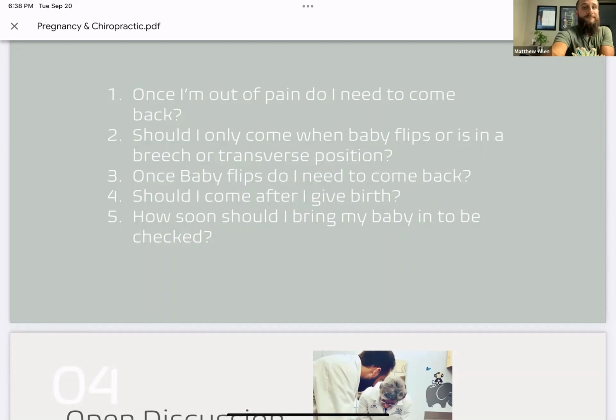Postpartum healing happens when you lie down, right? It happens when you snuggle with your baby. It happens when you feel safe. So if you feel like you have to do all these appointments, don't do it. Because that's too much stress on your body, and your body's just going to say no. So don't come if you're too stressed.